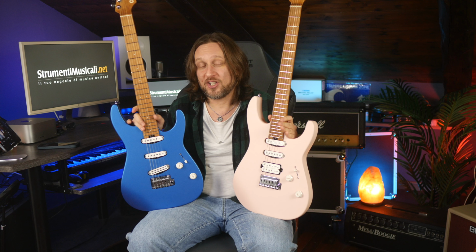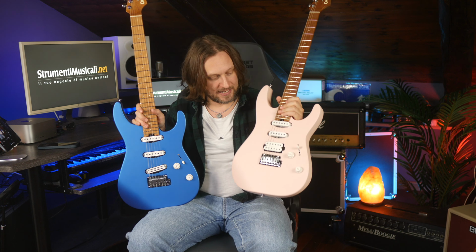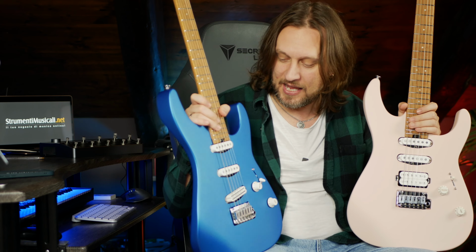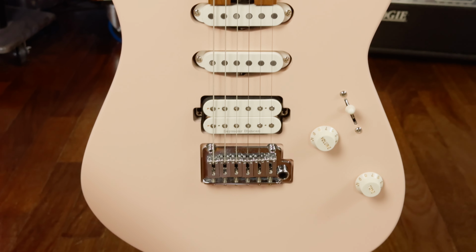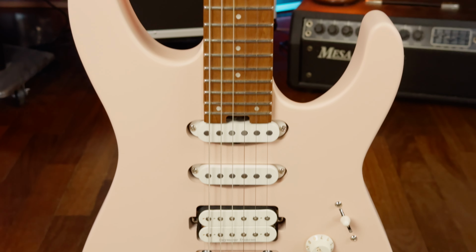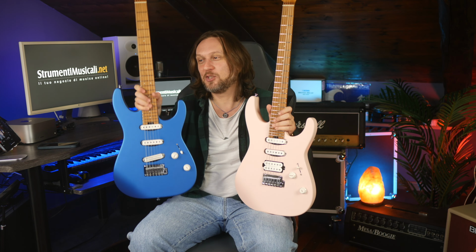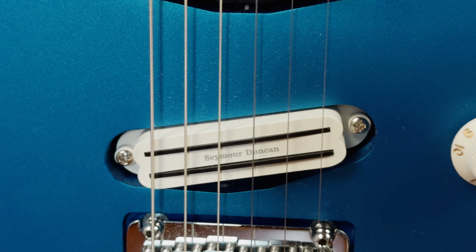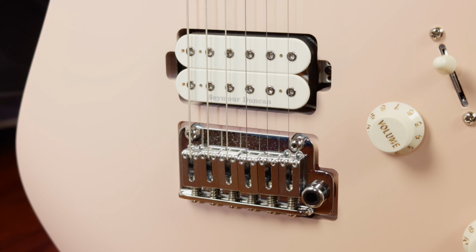These guitars are pretty much identical, except that as you can see, we have a mini humbucker here and a full humbucker here. But apart from that, the guitars are pretty much the same. We have the same single coil pickups, same body wood, it's an alder body, roasted maple neck, 24 frets of course for this one and 22 for this one, locking tuners by Charvel, I guess, and then we have the same bridge.